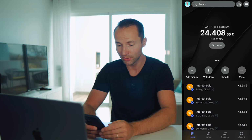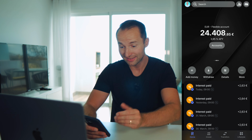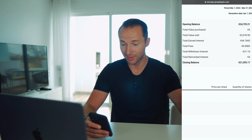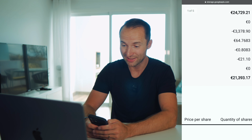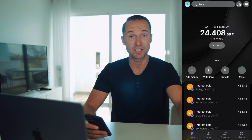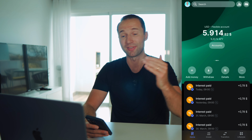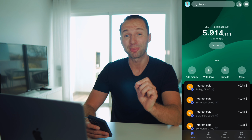And lastly, we have Revolut that I use for my savings. And you can see I get also paid interest every single day, 2.6 euros per day. So for the full month, I earned interest of 64 euros. So again, really not too bad just by keeping my money here. And actually they pay a quite nice interest of 3.95% per year, that is. I also have some dollars sitting over here where I'm getting 5.33%.